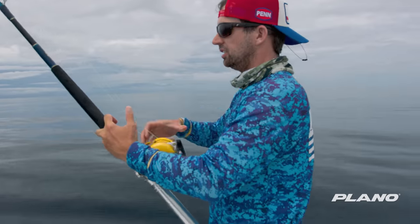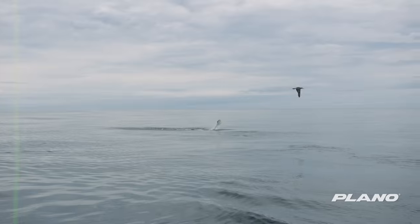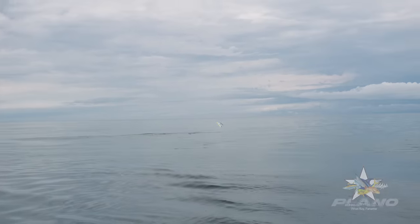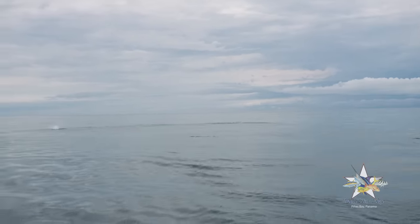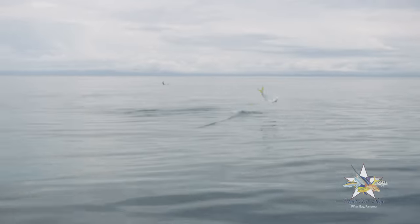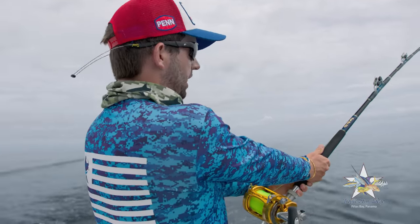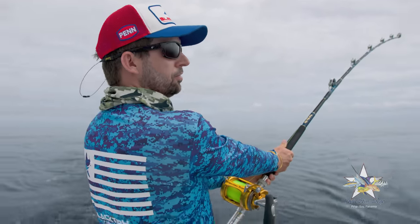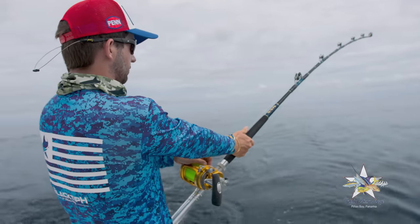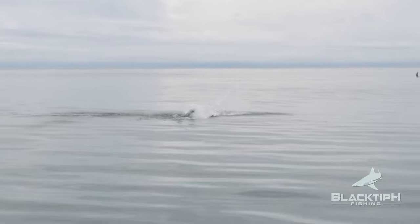Big Dorado. Got it. There we go. Yes, baby. Woo! Keep going. Oh, baby, keep going. Oh, there's another one over there. Oh my gosh, these are everywhere. If you want to catch the biggest Dorado of your life, you got to come to Tropic Star. This place is full of giant dolphin. Dolphin, Dorado, Mahi, they're all the same fish.